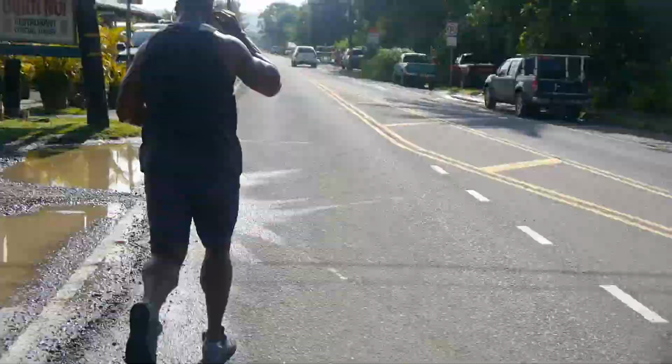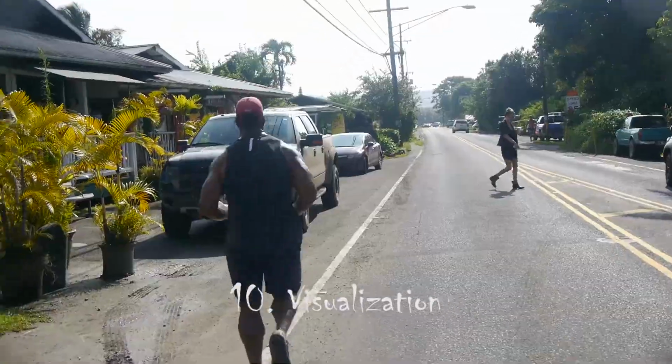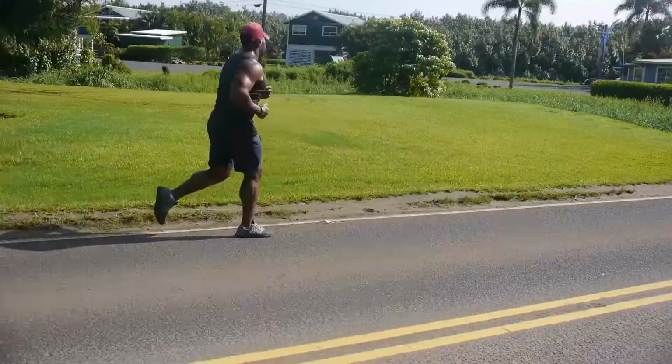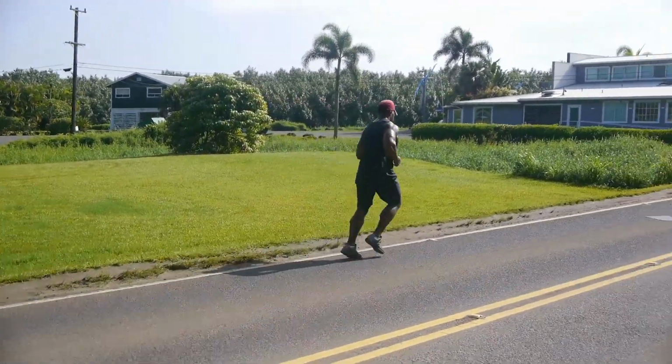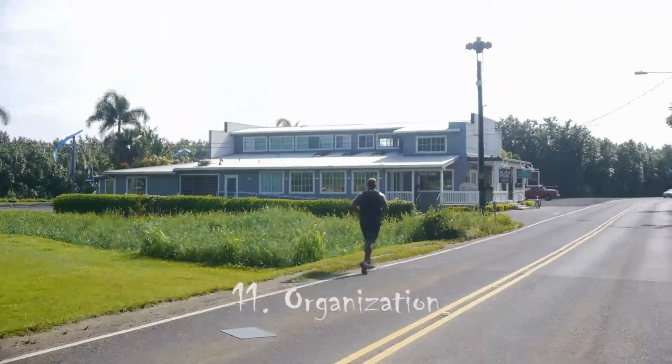Number 10, visualization. Visualize your runs or running route before you run. When you run it in real time, it will feel easier because you've mentally run through it in your head. Number 11, organization. Organize, keep track of your runs, and be consistent.